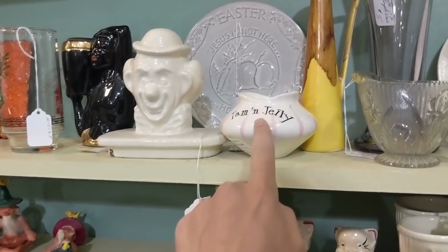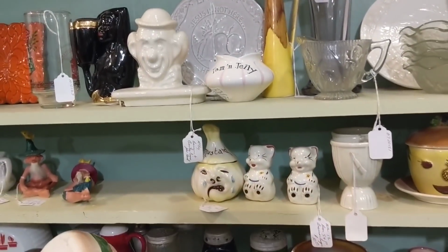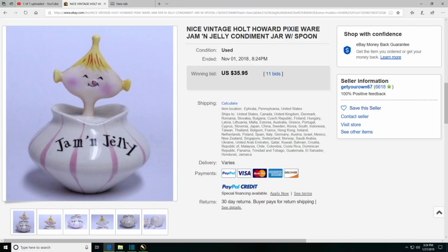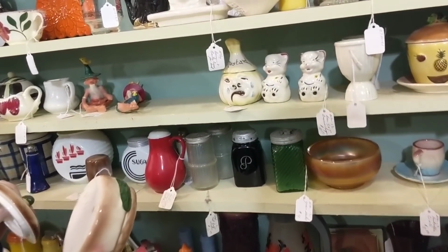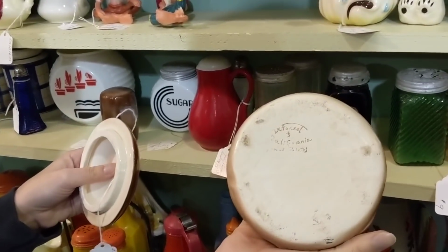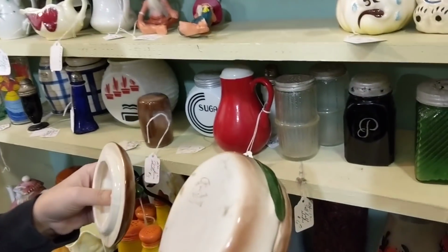Actually, that's what I thought this was. Hey, isn't that one? Yeah, but it's missing the top. Would it be an onion woman or onion girl? No, that's not an onion. It's a jam and jelly jar. Wouldn't it have a girl on top though? Yeah, a pixie girl. That's what I was thinking. Not onions, pixies. This is DeForest of California. That's the brand.